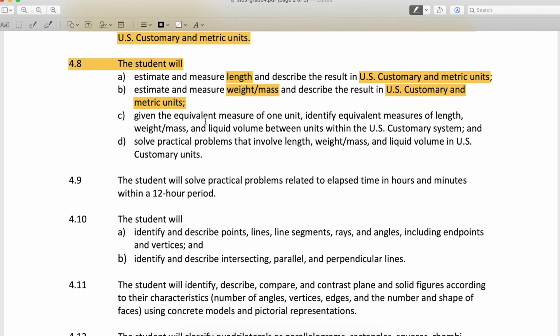Identify equivalent measures of length, weight, mass. This is all a lot of practical stuff. But like the liquid volume stuff, oh my god, yes. Again with the US system. Food, okay, length is pretty standard. Weight, mass, and liquid volume, however, is not standard in that for food, sometimes you'll see things measured in grams, sometimes it's in pounds, and then sometimes it's in volume. It's very confusing, and so a lot of stuff you learn in school when it comes to weight, mass, and liquid volume isn't even applicable to real life because everything's just measured weirdly here in this country.